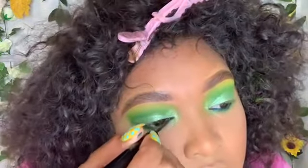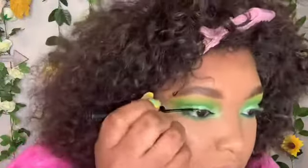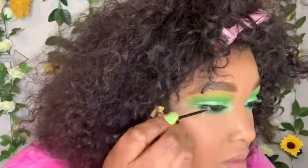And you guys, I do not do liner. I literally just do this because I like how my lashes look when I apply it, and it already has that dark base.